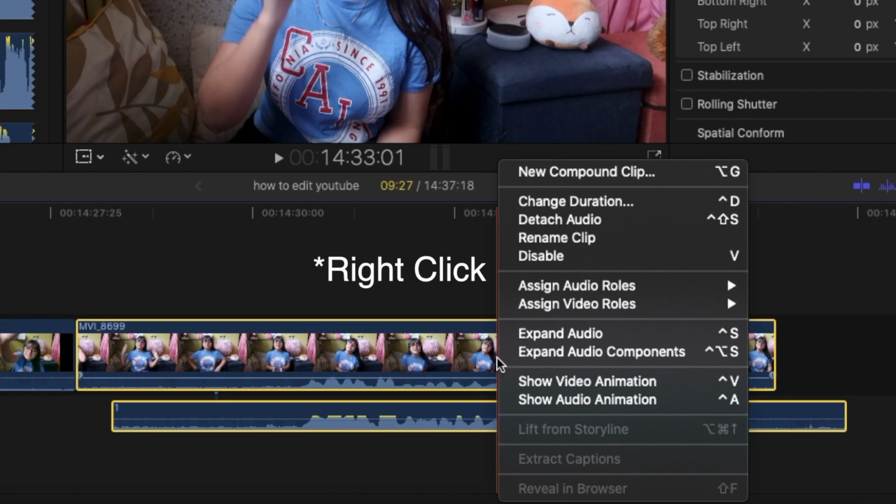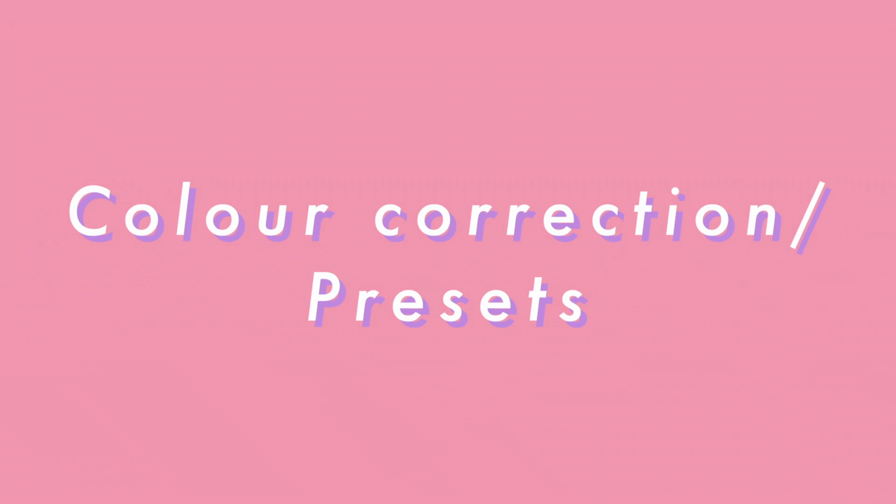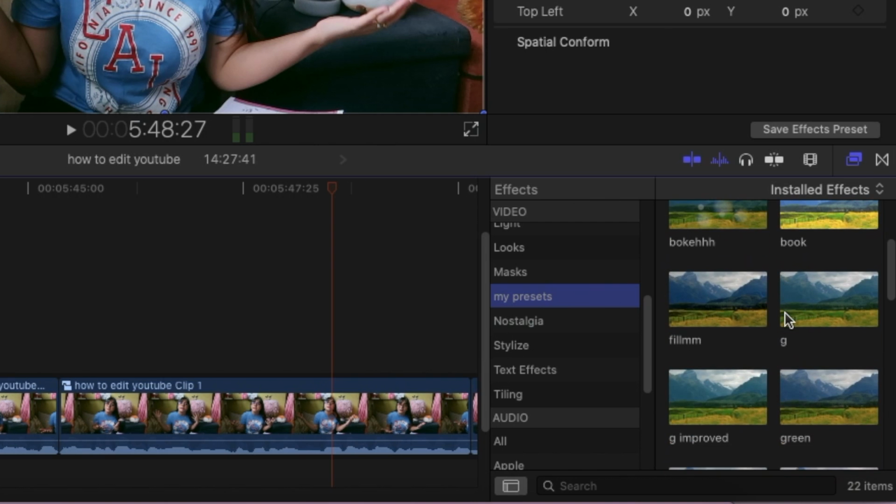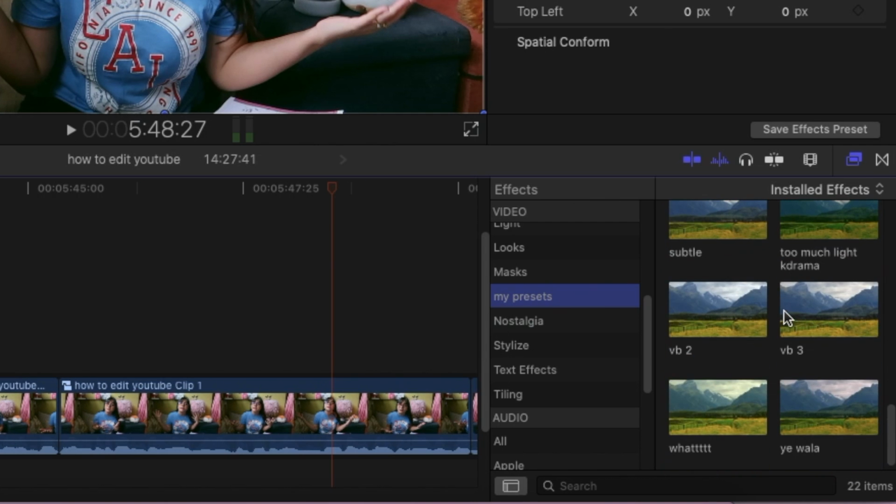You can make it much easier to edit the whole thing by making a compound clip out of the two. Just select both of them and choose new compound clip. So I always start with putting a preset on my videos, preset or filter, whatever you want to call it. I made this preset testing out a lot of stuff, according to my room aesthetic and the kind of lighting I always get, because the lighting inside my house isn't that great.